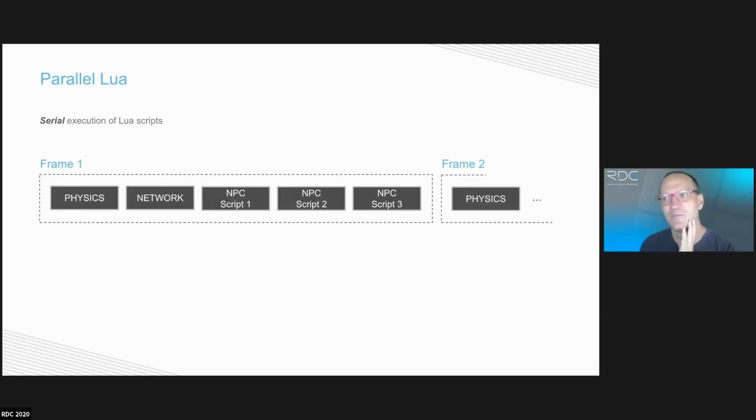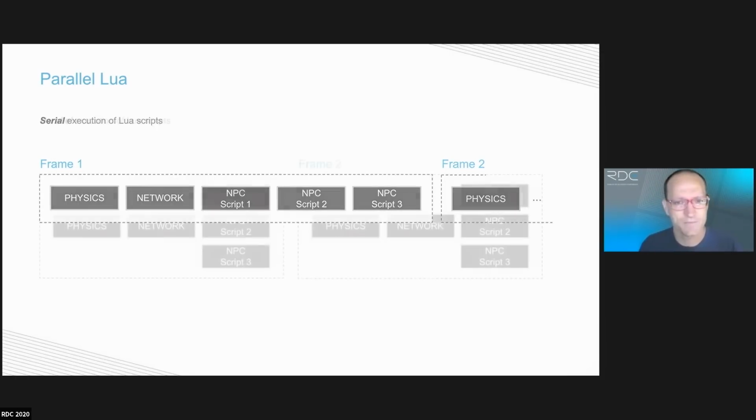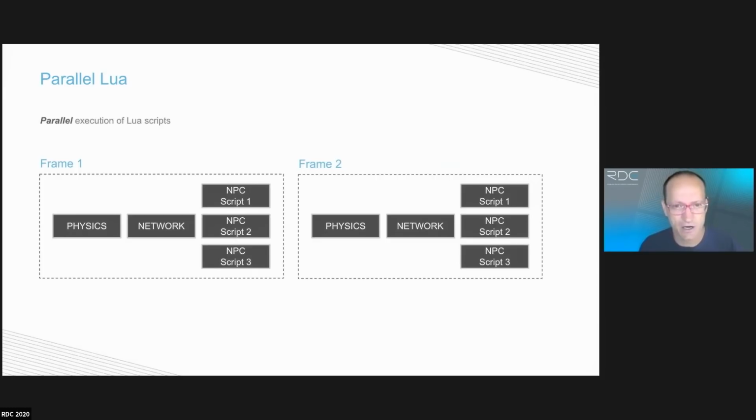This is a little example of what it might look like. So here's one frame. We've got 3 NPCs. They have to do work one after another. It takes a little bit longer to execute the frame. If we have this in parallel, all the NPCs can run their Lua at the same time, and we have a total frame time that's shorter and faster game.